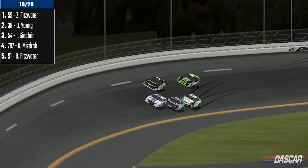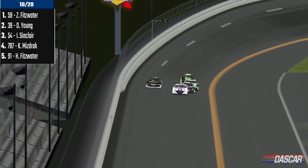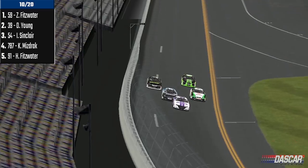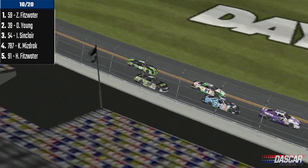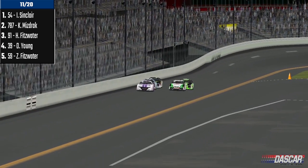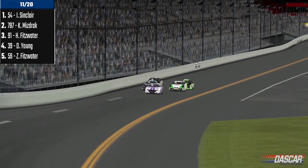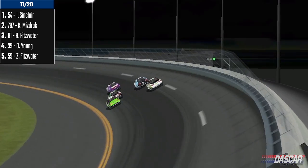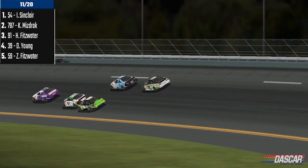54 car of Sinclair, now jockeying his way to the front, trying to stake his claim on the lead. Now, leading a lap in this series will give you a bonus point. Leading the most laps gives you a second bonus point, so every point matters, especially when only 10 points are being awarded to the winner, 1 point to last place. Things are pretty close on track, so you can't have too many bad days.